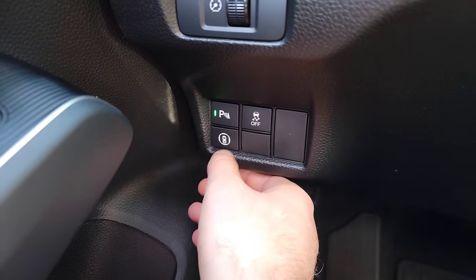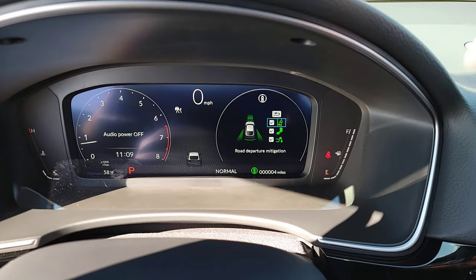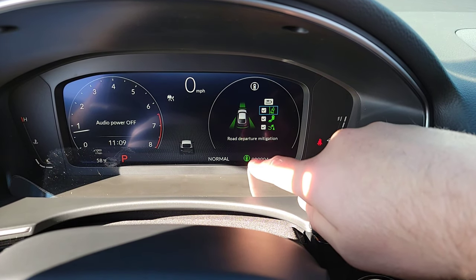This button down here is going to be for some of your safety features. So as you select this button right there, this will pop up on the right-hand side. So that's going to be kind of corresponding with a quick visual of this icon right there.